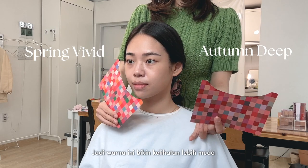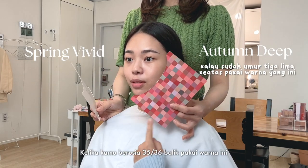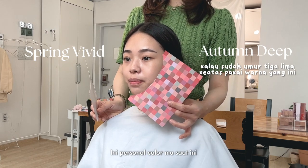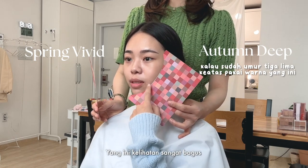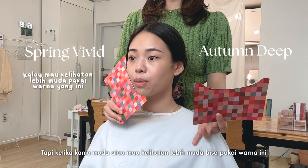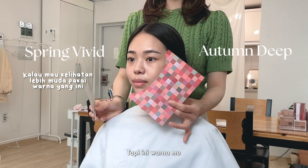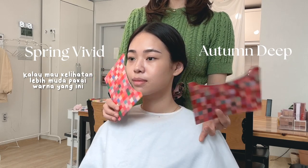This one will make you look younger. But when you turn 35, 36, use this, back to this color. This is your personal color now. This one looks great. But when you're young, you can look more pretty, like at 20 it's fine. But that will be your color. So autumn deep in the spring.